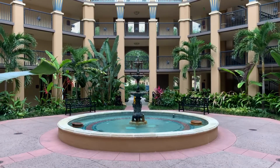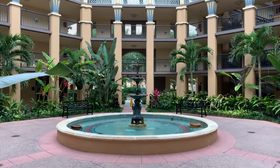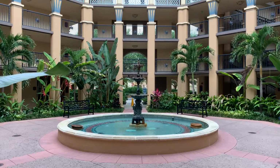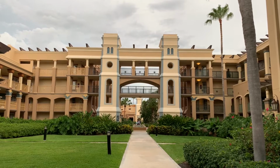Here's a fountain that's actually right in the center of Casitas, right there. This is a nice area to relax and just camp and hang out for a little bit. They do have benches all the way around it. Look at these great photo opportunities that you can actually get while you're walking around.